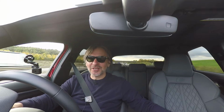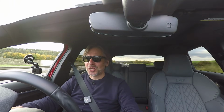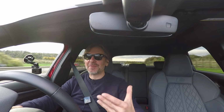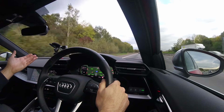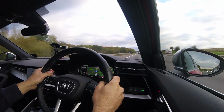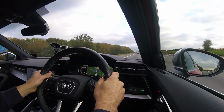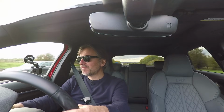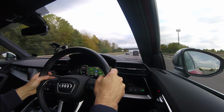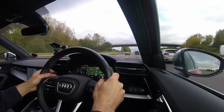If I had a passenger, there wouldn't be an awful lot of talking going on, I think, which is a bit disappointing from an Audi, because they're generally pretty good motorway cars. The surface is perfectly normal here on the M40. It's not a particularly coarse surface. If I move into the middle lane, it's no different. So yeah, it's a bit strange.